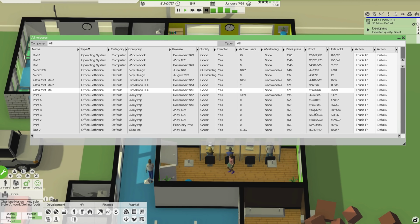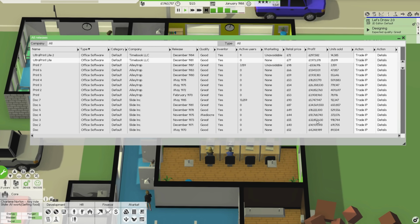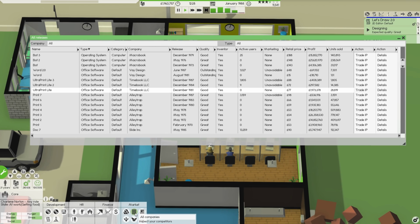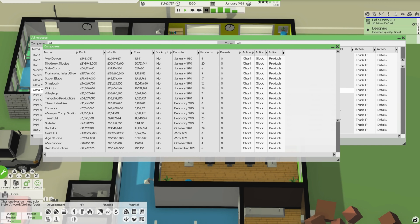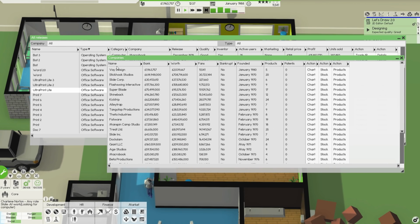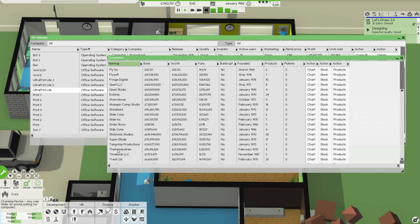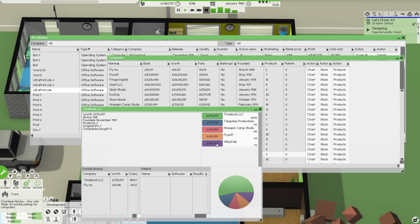There's quite a few companies that have done them. Alley Trap. Wow, look at the money that one's made. Whoa. So I could potentially... Let's have a look. What did I say they were called? Timebrook, we've got. It is in alphabetical order, it doesn't look like. RST, Timebrook. They're worth 1.7, so their stock, what's that worth? Okay, I could actually buy some of their stock.